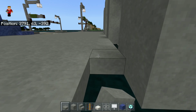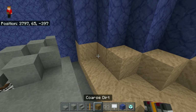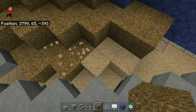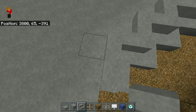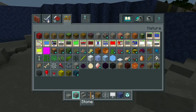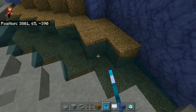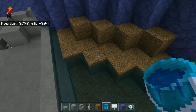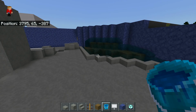But yes, so now we are actually starting the build for the platform. Okay, well actually no, I lied. We're actually building this little water fountain thing here, which I decided to build because I basically realized that having a blank wall, even though it's blue, even though it has texture to it, you know, looks good, it still looks boring. So I decided to add a little fountain and a little waterfall system here just to make it look a little bit better, and it does, quite frankly. If I'm being honest, it looks a whole lot better.